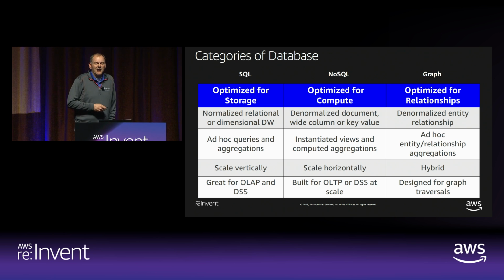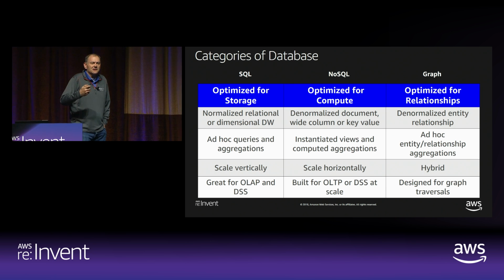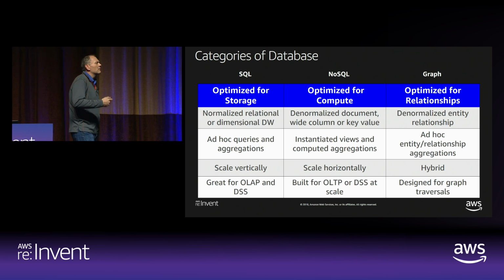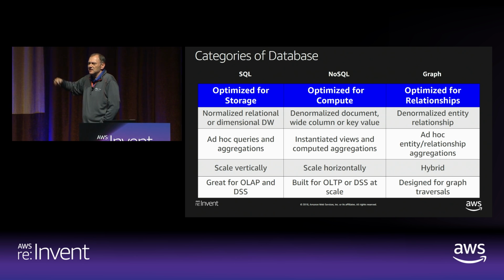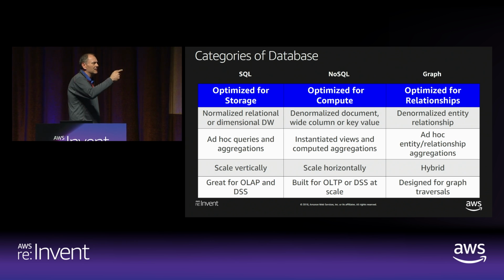And then the last category we have here is the graph database. And the graph database is about relationships. Right? Denormalized entity relationships, traversing the graph, so to speak. It's really, really good for ad hoc queries against those relationships. One of the nice things about a NoSQL database, we showed that adjacency list model, I can actually pre-compute the graph aggregations and write those into the edges.